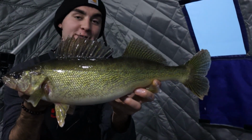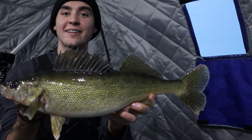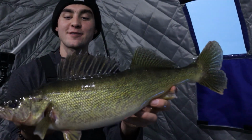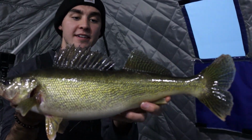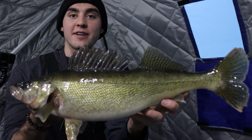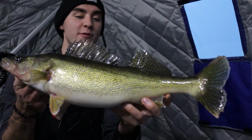This one took three times up and down, up and down, up and down, and finally committed. It kissed it the first two times and actually decided to eat it the last time. This one also has that little dark mark on the back fin. I don't know if I've just never noticed that, but awesome. Beautiful Bay of Quinte walleye.